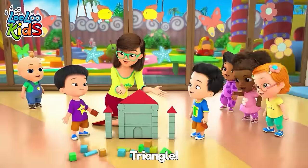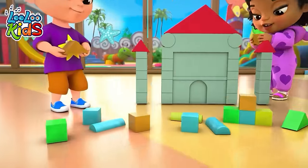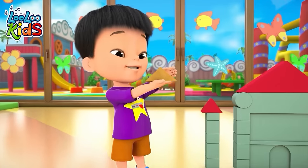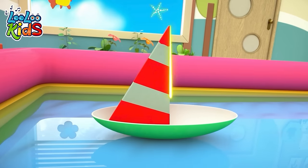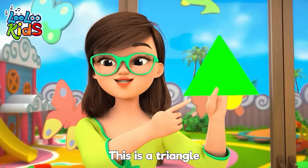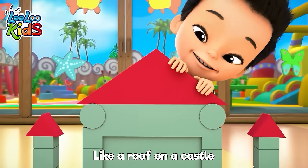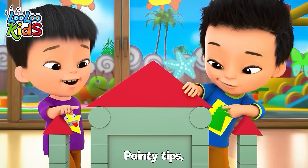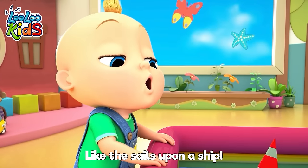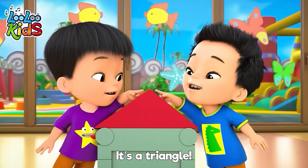A triangle. Triangle. Like a roof on a castle. Ooh. Pointy tips, pointy tips. Like the sails on a ship. This is a triangle. Like a roof on a castle. Pointy tips, pointy tips. Like the sails upon a ship. One, two, three, it's a triangle.